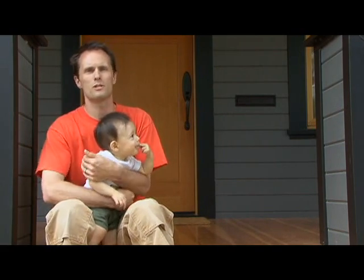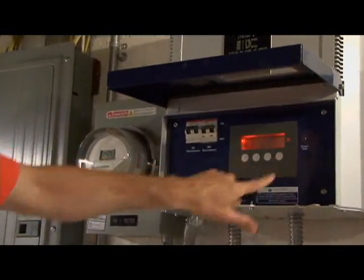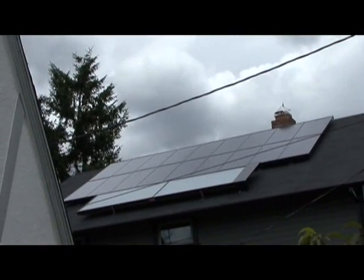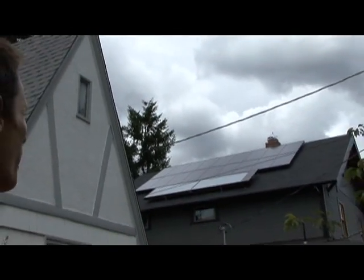If we look under here, it's not exceptionally sunny out right now, so we're only generating 877 watts per day. So in the summer, like May, June, July, we're generating about 150% of what we need to use in the house, and that extra is being sold back to PGE, the utility company.